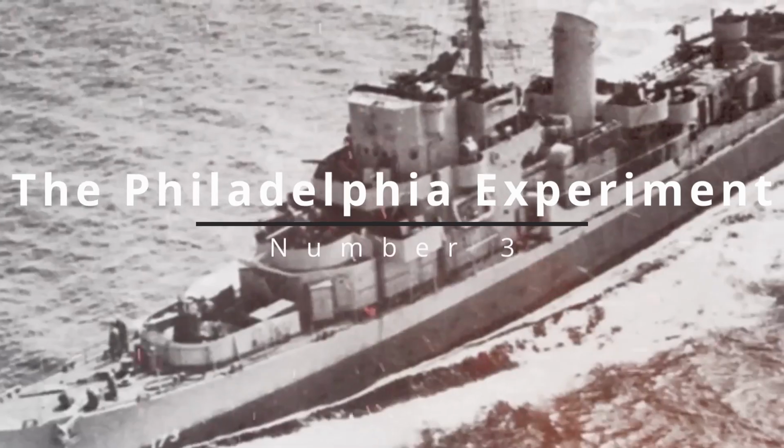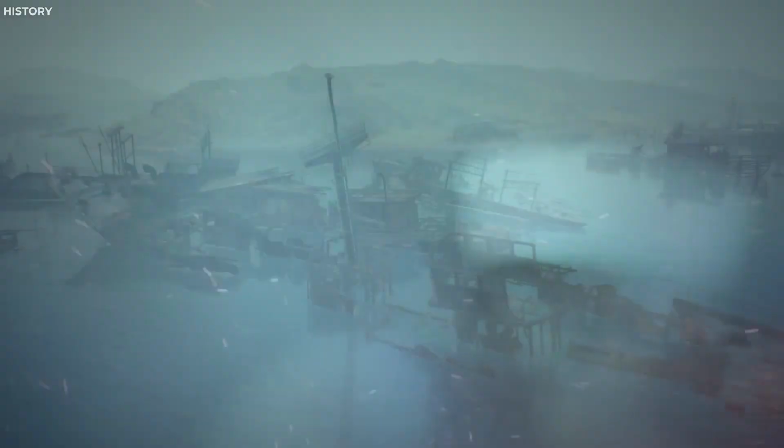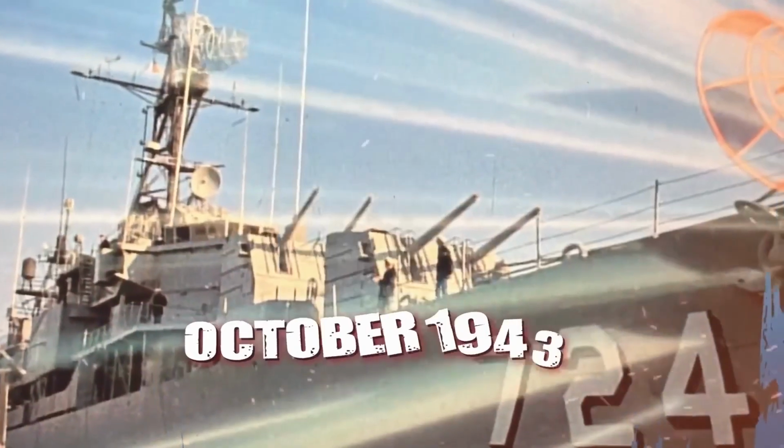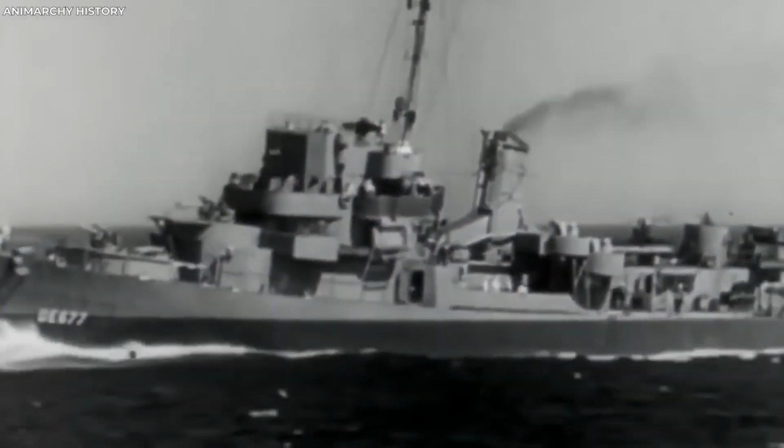Number 3. The Philadelphia Experiment. The Philadelphia Experiment, a tale steeped in mystery and controversy, supposedly took place in October 1943. It's said that the U.S. Navy destroyer escort, USS Eldridge, was made invisible and teleported from Philadelphia to Norfolk and back, resulting in terrifying consequences for some crew members. This story has become a staple among conspiracy theories and time travel myths.